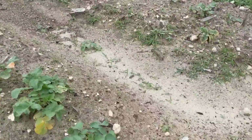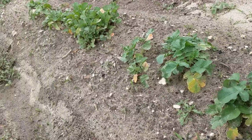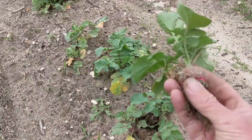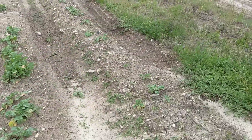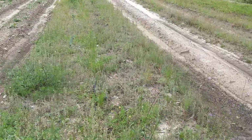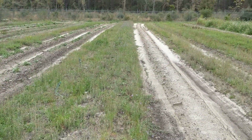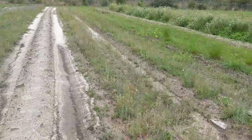Pretty sure these were radishes. Yeah, some pretty little baby bell radishes. Yep, they came in good. Those are probably white icicle radishes there. That was that old elegant greens, and it never did anything. I don't think I planted this row.